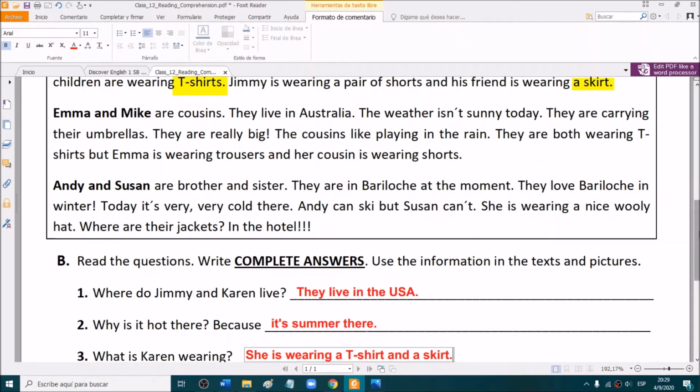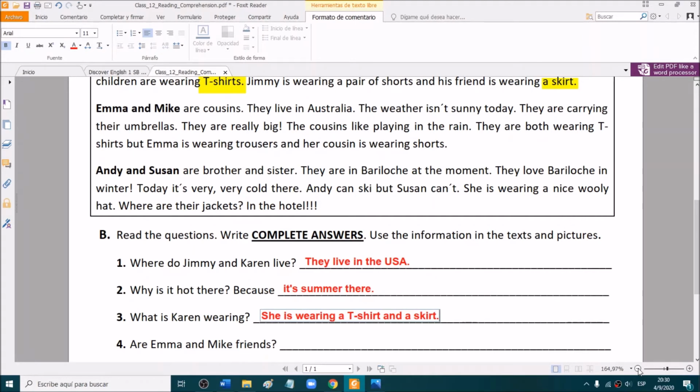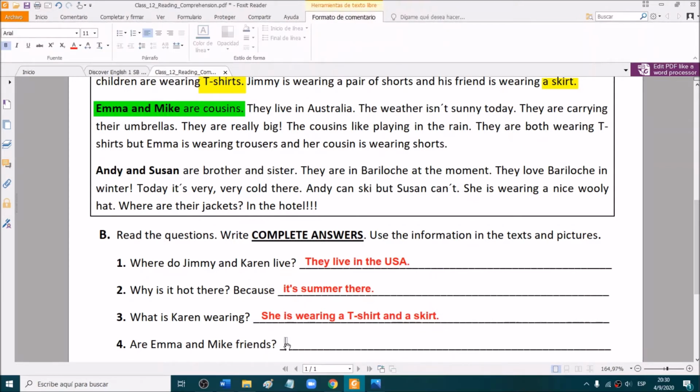Okay, and now we have questions about Emma and Mike. Are Emma and Mike friends? Look, are Emma and Mike friends? What do you think? What does the text say? No, they aren't. They are family. They are cousins. Son primos, no son amigos. They aren't friends. They are cousins. Good.